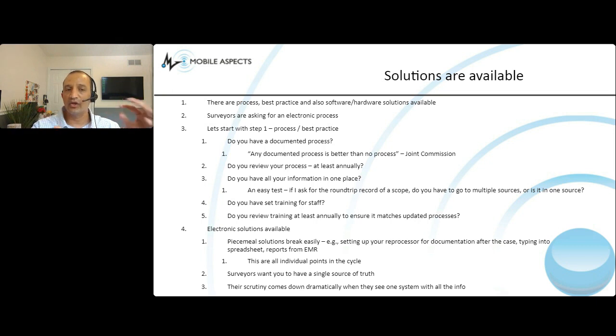That is really easy. So an easy test is, if I asked you for the round trip record of one scope that you just used yesterday, do you have to go to multiple places to get that information? Or is it just in one place? You pull up one report and boom, there's all the information. It's a very simple test. It'll be eye-opening if you do that.